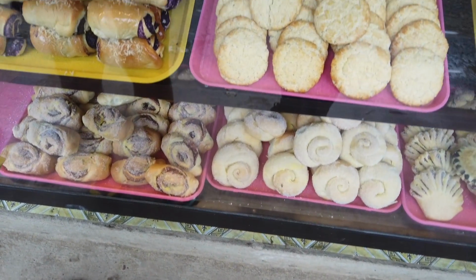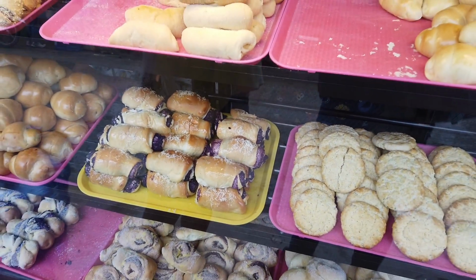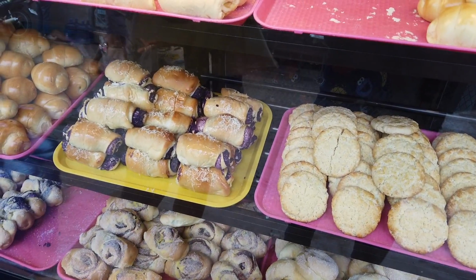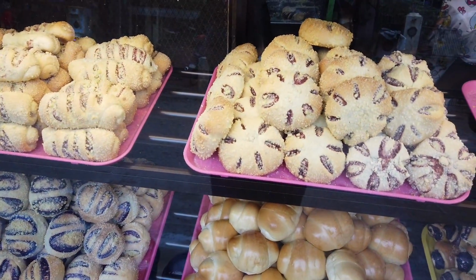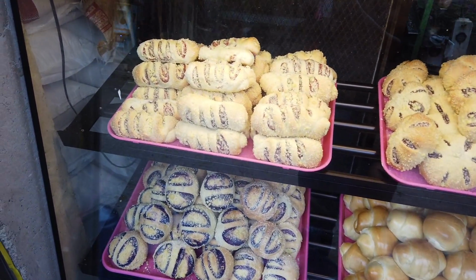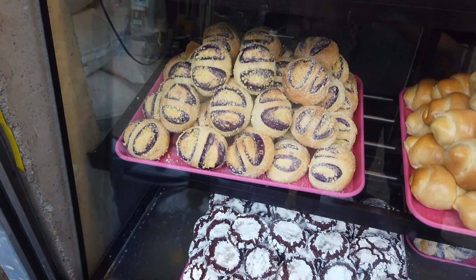And then you got the OB rolls, the purple yam rolls, and this is the combination of purple yam rolls and ensaymada. And over here you see the cheese breads. That's 5 pesos each. Another mongo bread, there's another mongo bread. Different sorts. Then there's the cookies.